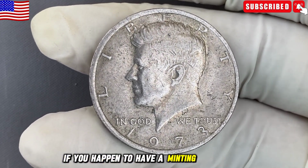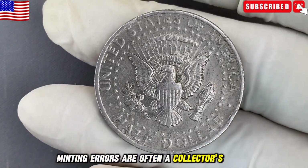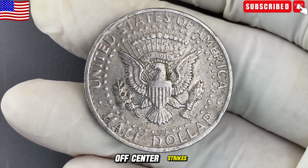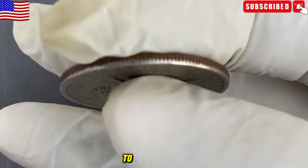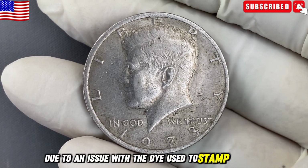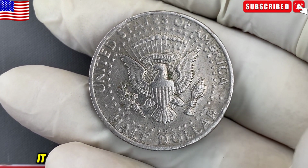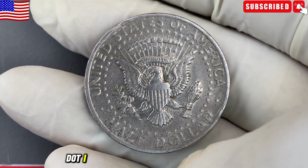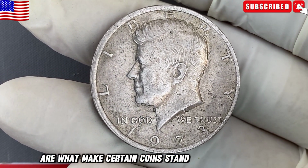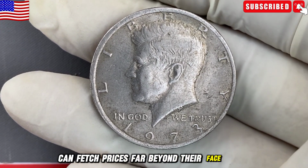If you happen to have a minting error coin, that could mean big money for you. Minting errors are often a collector's dream because they make a coin unique. These errors can range from things like off-center strikes, where the design is slightly misaligned, to double dies, where the coin's design appears to be duplicated due to an issue with the die used to stamp the coin. If you find a 1973 half dollar with an error like this, it could be worth much more than a standard example. In the world of rare coin collecting, minting errors and unique features are what make certain coins stand out from the rest. As a result, error coins can fetch prices far beyond their face value.